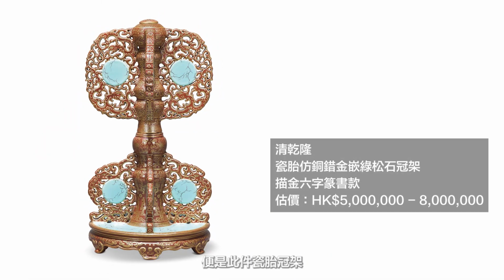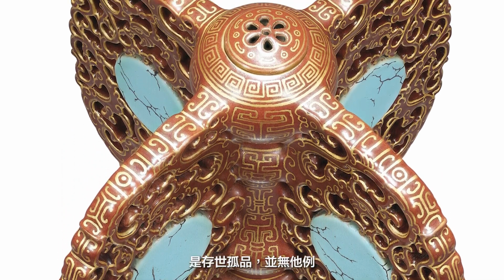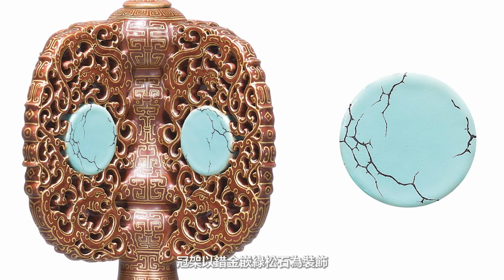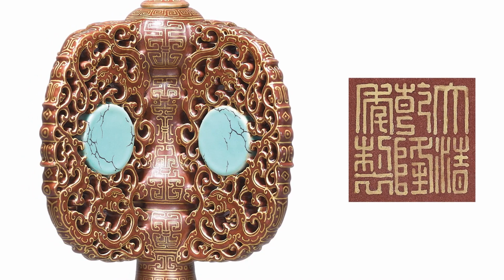The third lot in our Imperial Palette sale is a porcelain hat stand. This was chosen because we wanted to give an insight into daily life of the Qianlong court. The hat stand is incredibly rare. There are no other known examples. It's decorated in gilding with areas of faux turquoise, and of course it has a beautiful imperial seal mark.